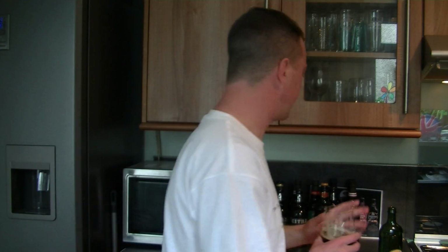It's going down very, very well. Could I session this? The drinkability, the saleability of this is spot on. I'm just going to slow up because I'm getting slightly bloated.